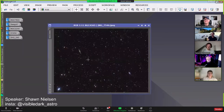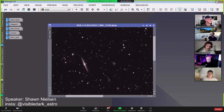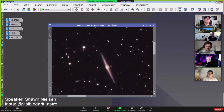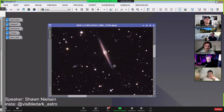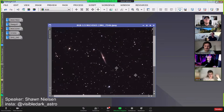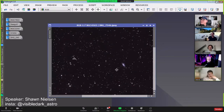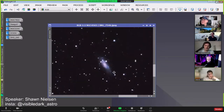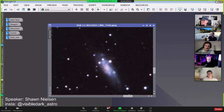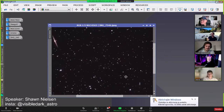The first one is the NGC, the Needle Galaxy here. They're all shot at 135, but this one is a 61 EDPH doublet apochromatic refractor. And I framed it like this because there's another galaxy hiding. It's the Koi Fish Galaxy. I'm planning on doing both with the Newton again because they're just super cool, and there's plenty of detail.